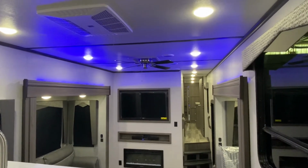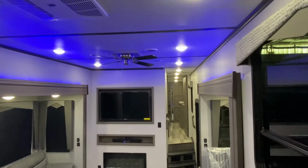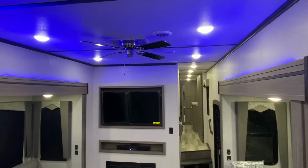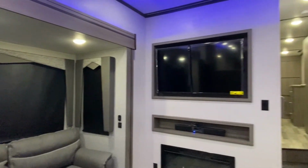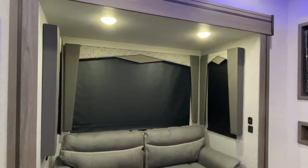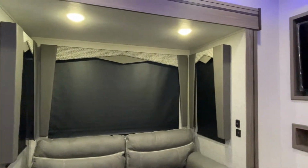Fireplace is also standard, which is a 36-inch fireplace, all electric. 50-inch TV is standard, and so is the ceiling fan in the living room. You will have roller shades in the Volante HP series, which is located in the slide out here.